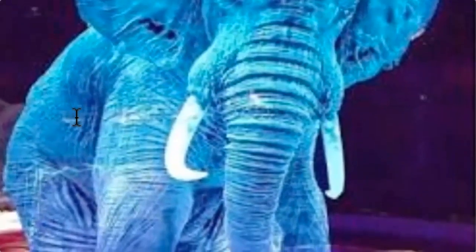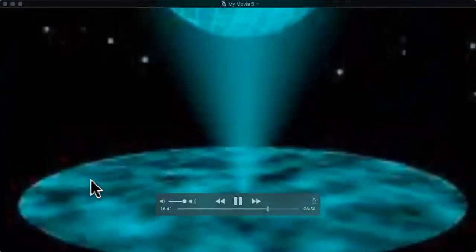The next and final thing that I think holograms would be good for, and I've seen this because I saw an actual whole conference that was a hologram, and I thought it was kind of unique, so I watched the whole thing.